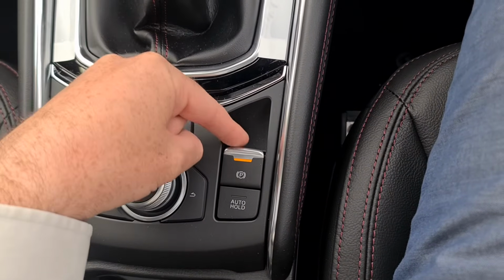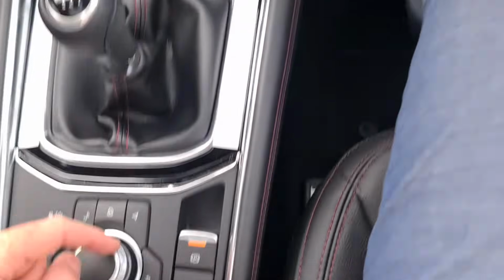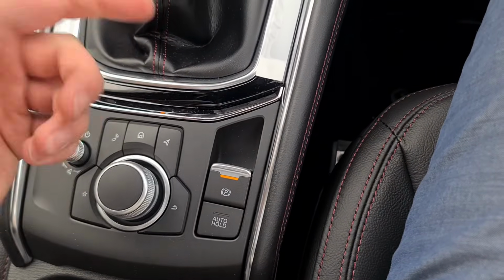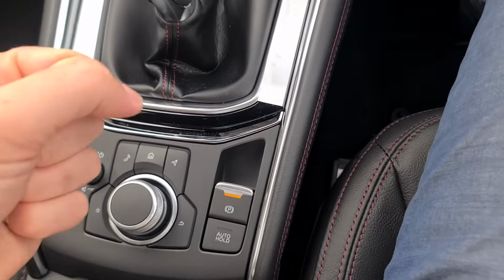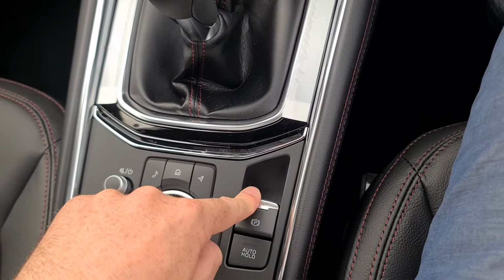You flick it up, that is on. Orange light means on. You get a red P for park on your dashboard. Simple, on. Okay, it works in reverse to take it off. So with a manual you'd push it down to take it off. This one you push it down as well.